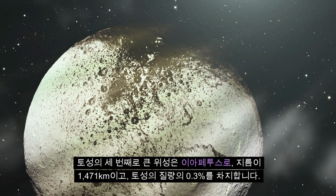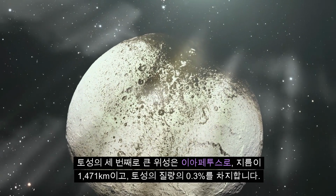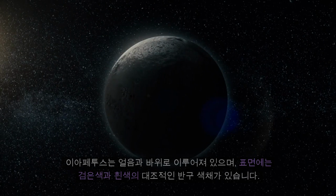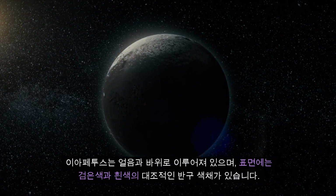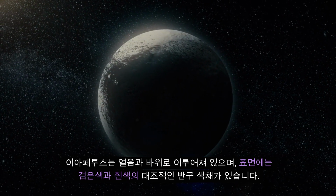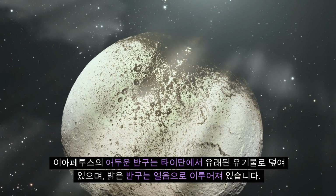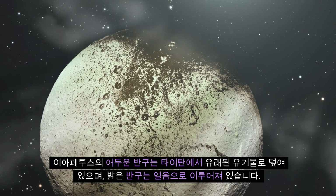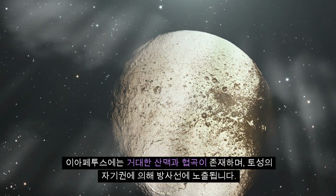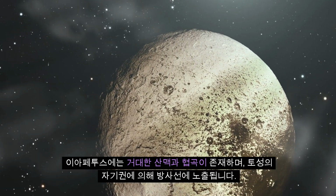The third largest moon of Saturn is Iapetus, with a diameter of 1,471 kilometers, making up 0.3% of Saturn's mass. Iapetus is composed of ice and rock, and features a stark contrast between its dark and light hemispheres. The dark hemisphere is covered with organic material believed to originate from Titan, while the light hemisphere is made of ice. Iapetus has a massive ridge and canyons and is exposed to radiation from Saturn's magnetosphere.